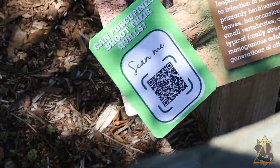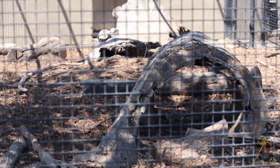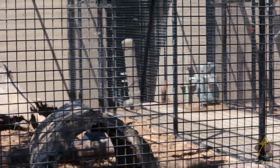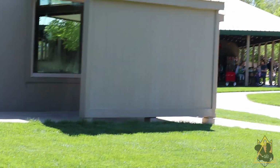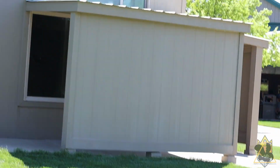One thing I've noticed is that they also have these QR codes. If you remember, Tanganyika does a lot of animal experiences. I don't know what I'm pointing at, there are no porcupines that I can see. But anyways, Tanganyika does the experiences, so if you want to see some of these, it's providing an easier opportunity to sign up.